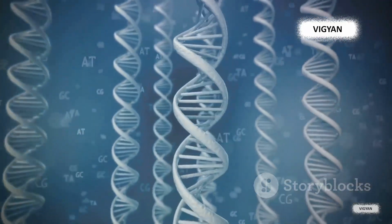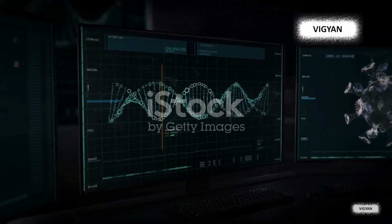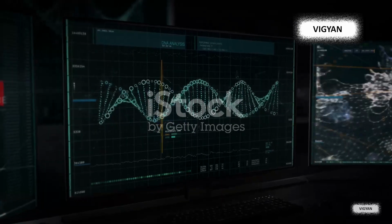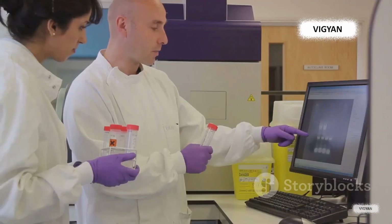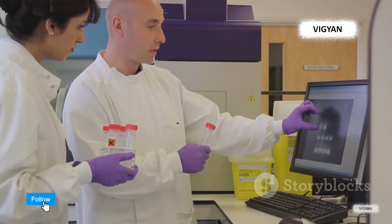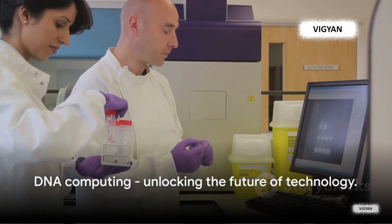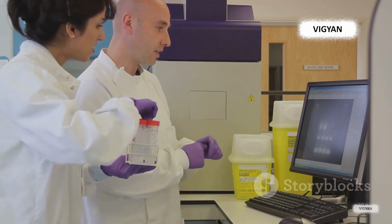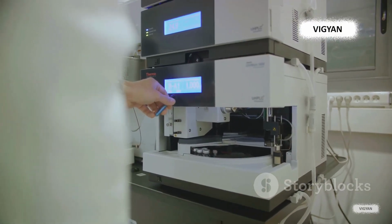Tools like DNA sequencing, polymerase chain reaction, or PCR, and gel electrophoresis are used to read the results. DNA sequencing deciphers the order of bases in a DNA molecule, while PCR amplifies specific DNA segments, and gel electrophoresis separates DNA fragments based on size. In essence, DNA computing is a dance of molecules using nature's own systems to perform calculations unimaginable in scale and speed. That's right, strands of DNA can be used to solve complex problems. Welcome to the new era of computing.